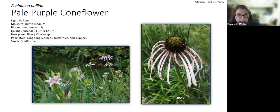And this is a host plant for silvery checkerspot. It also is visited by a number of pollinators, lots of bees, butterflies, and skippers. Later in the season, when fall is coming on, you'll start seeing goldfinches sitting on top of these. It's really kind of neat to see. When they land on it, it weighs down and bobs around a little bit while they're feeding on the seed. So if you have a site that is very well drained, try the pale purple coneflower. It's just absolutely a stunning plant.